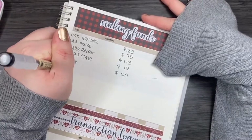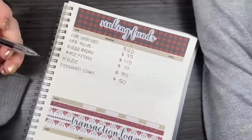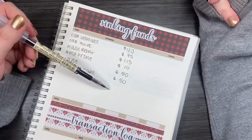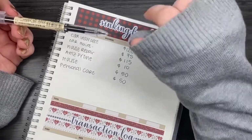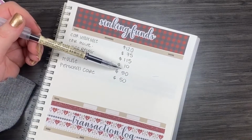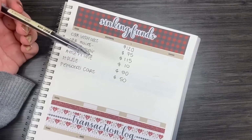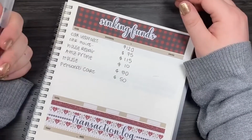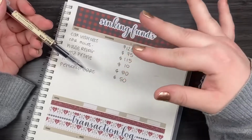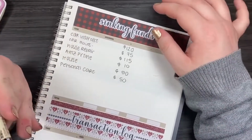For personal care, I'm gonna put $50. So this is to buy any like skincare or lotion, body wash, face masks, not like the ones that you wear for the virus, but like the ones for your skin. Just anything like that, because it can get expensive depending on what I'm buying in a month. Like if I'm having to replace my face wash and my skin lotion and everything, it can add up. So I'd rather just save some money to the side, and then when I do have to restock on those items, I can just restock on them.